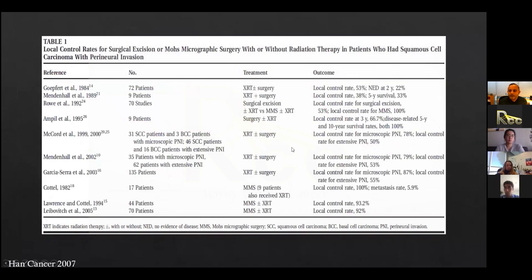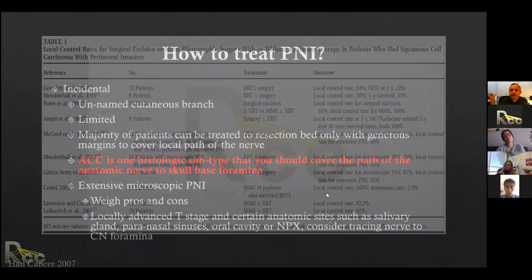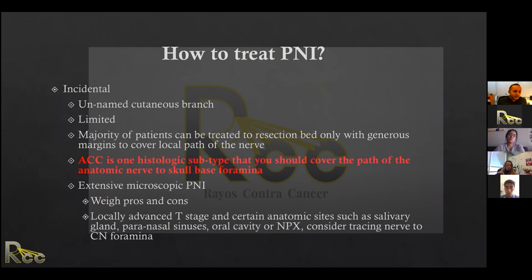Again, you can take a look at this, just showing you some data about the role of radiation after a surgical excision or Mohs surgery for patients. This is primarily with microscopic PNI, and you can see that radiation does a really good job in terms of local control for patients with microscopic PNI. It really improves it. So next, we're going to focus on how we treat PNI. What do you actually do once you see PNI in your patients?